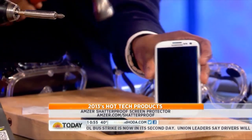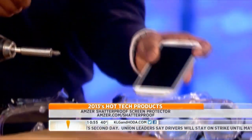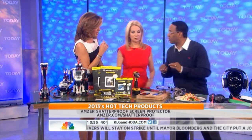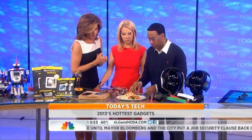So I'm going to demonstrate how strong this little piece of plastic is, that's all it is, it's on here. Yeah. I'm going to smash it with a hammer. Oh, no, indeed. And it's not breaking the iPhone or the S3, and it peels amazing. Right off. Are you kidding? No, it's incredible. So you just leave it on while you're using it. Just leave it on while using it. You don't even notice it.